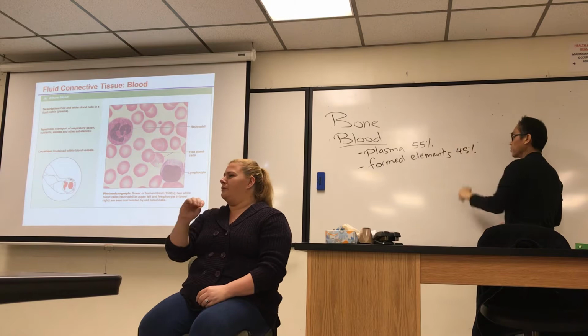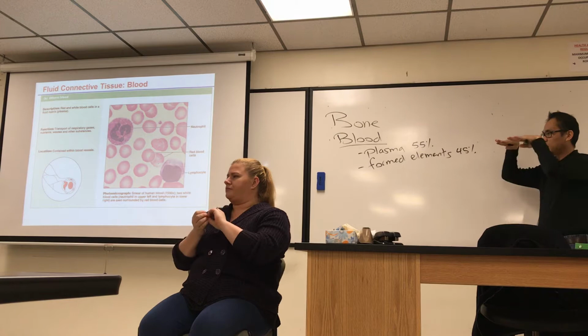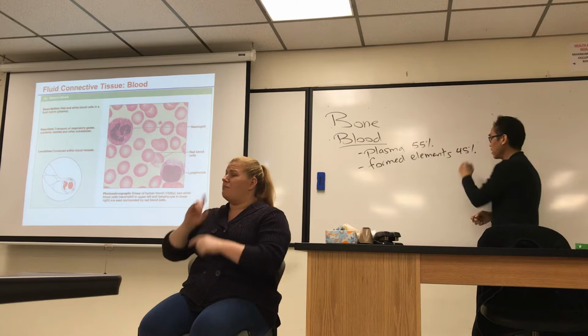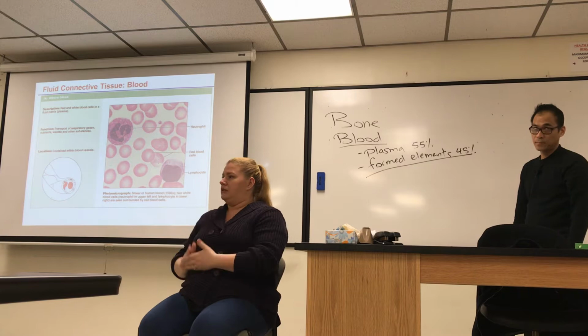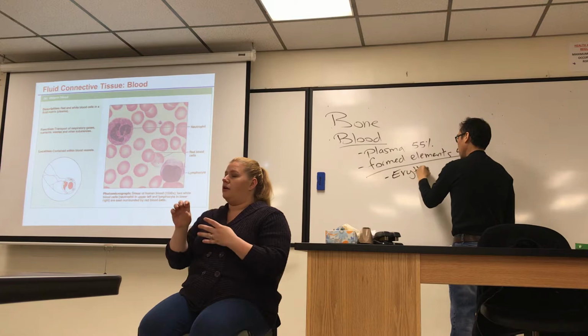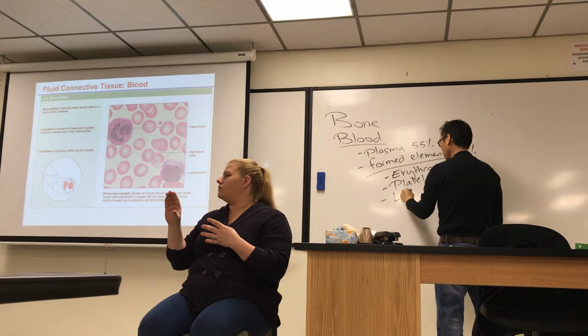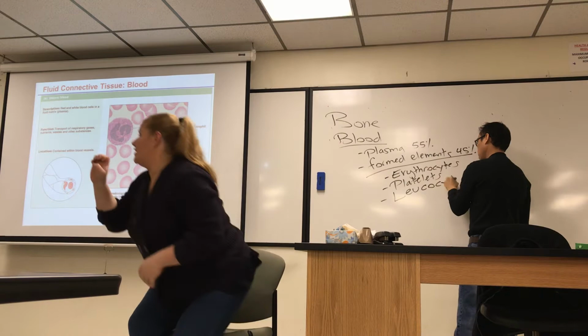You can kind of spin blood down. All the blood cells will spin to the bottom. They're all red because of the red blood cells. And you have the straw-colored plasma. But in a slide, in a drop of blood, you only see the formed elements. You can identify no plasma components. Okay, and you have red blood cells, erythrocytes. You have platelets. You have the white blood cells, the leukocytes. There's different kinds of white blood cells.